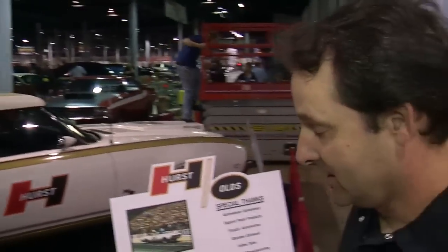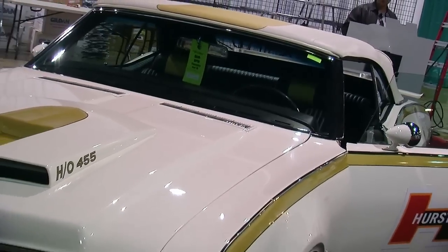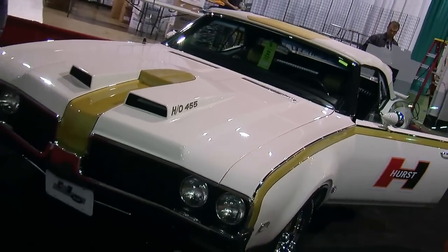It's an amazing job. The car doesn't look like a new car. The car looks perfect. Basically a restoration. It's a handmade car, really what it is. Yeah. It's accurate and authentic, but handmade.